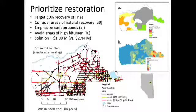And we should also emphasize the fact that we might as well avoid areas of high bitumen value. So in B, the areas in red there have greater bitumen depth. These are areas that we probably shouldn't put any restoration efforts. They're going to be highly active today and into the future.